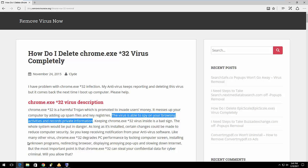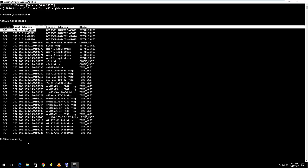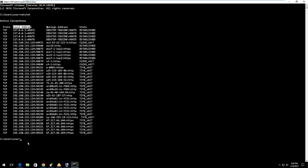Why are they doing these kinds of things? Because if they use your IP address, your identity, to commit cybercrime, you will be responsible for everything. Everyone thinks that you are doing this. That means these connections are active on your computer. These are the local addresses, like when you're surfing the internet. But foreign address means the outsiders, people outside of your computer.